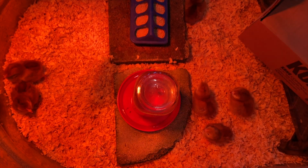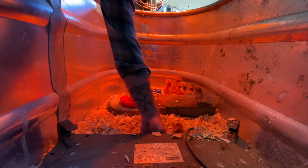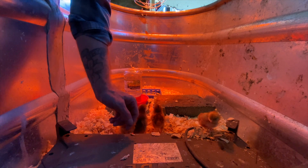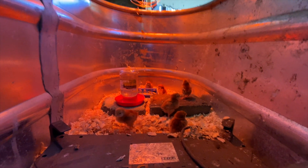There you go. One thing I might do as well is put them under this brooder panel so they know it's there. Put them on the other side of it. Here we go. So now you know it's there. All right, let me get this thing covered on, and they're good to go for a little while.